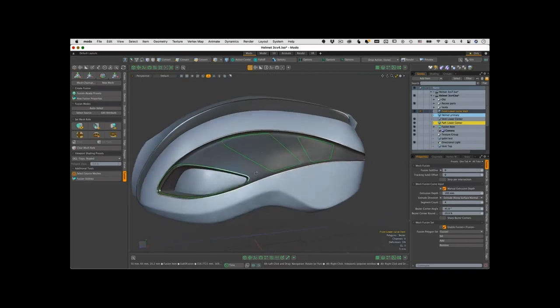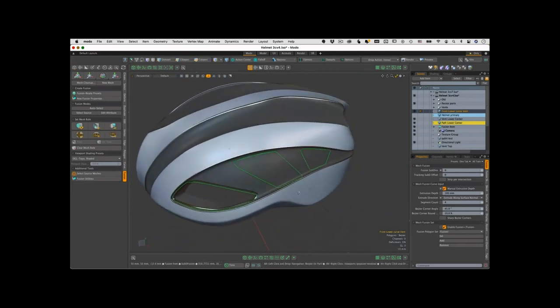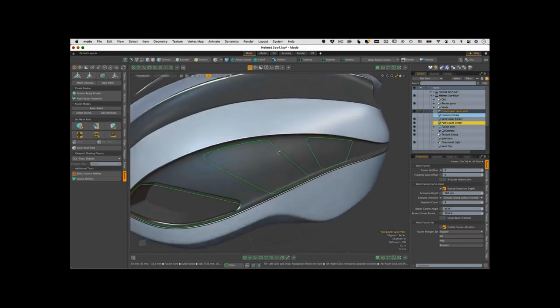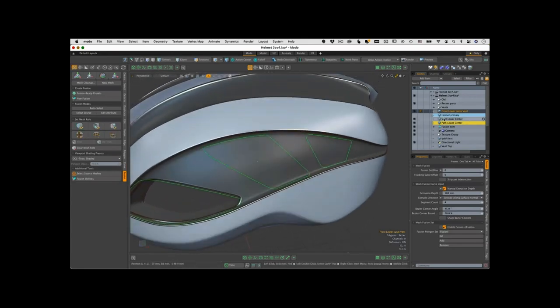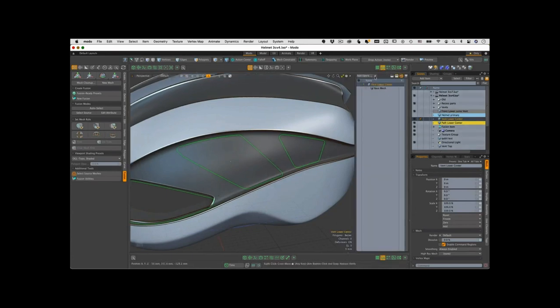Now, what I want to do is actually control the angle of the vent intrusions. And so what I'm going to do is I'm going to select this guy here, this lower middle guy, and I'm going to add a procedural operation. So I'm going to open up the stack here.